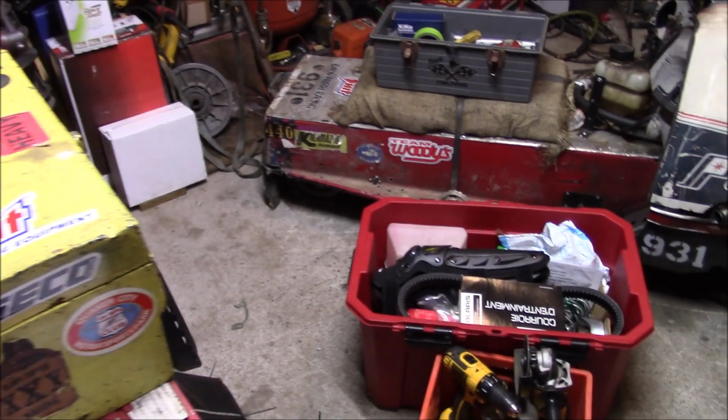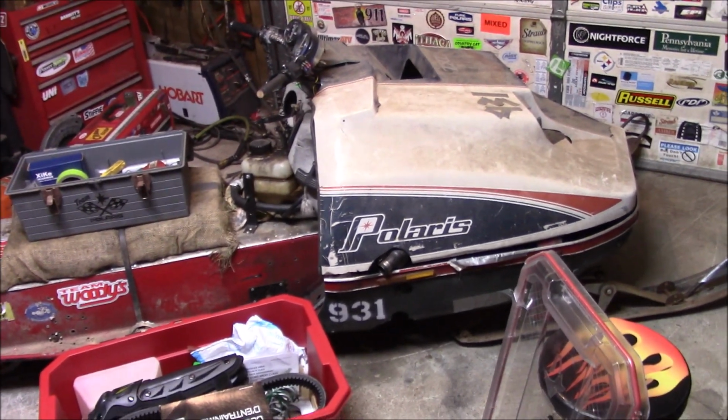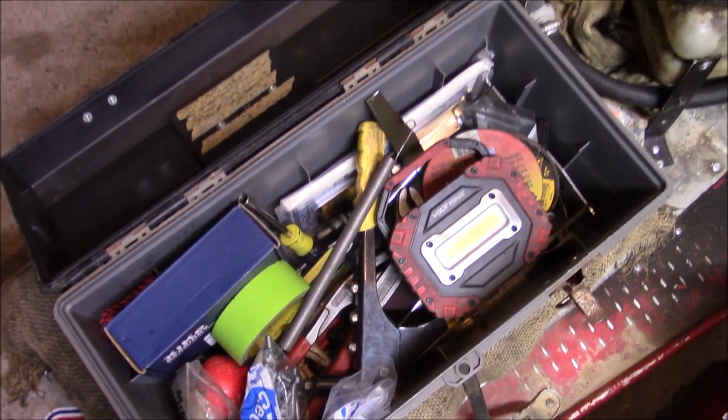Well, crunch time is finally here. No more time to wrench. Got to start loading things in the trailer. Just throwing everything we can into the toolbox.